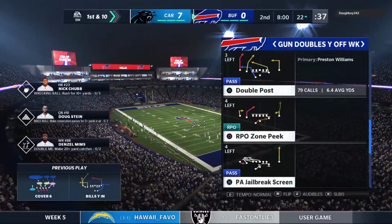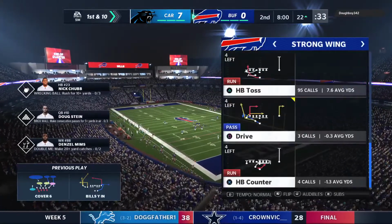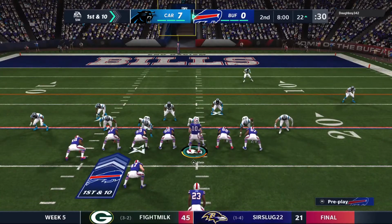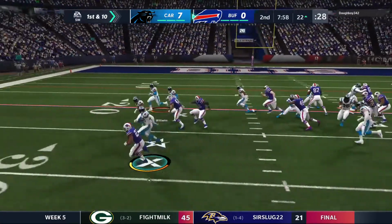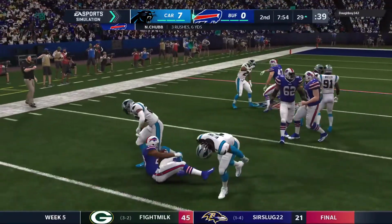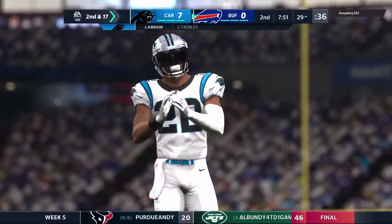After one, 7-0 on EA Sports. This offense finding its legs now. Here's another 1st and 10. They toss it left side to Chubb. And he went nowhere. He'll lose yardage back to the 29. Boy, that is a 7-yard loss.